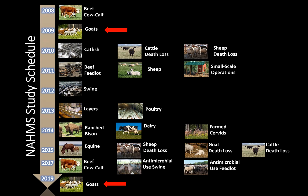So we have worked with goats before. We did the goat 2009 study. We also did a goat death loss study about 3 years ago. In 2009, we were not able to do a phase 2, which means we did not include the field. All we did, we worked with NAHMS. We got baseline results for the goat industry. In 2015, we worked with NAHMS to do a goat death loss study, so we better understand causes of loss in the goat industry, both predator as well as non-predator losses.